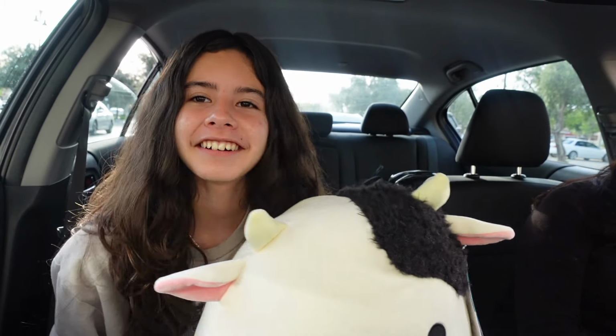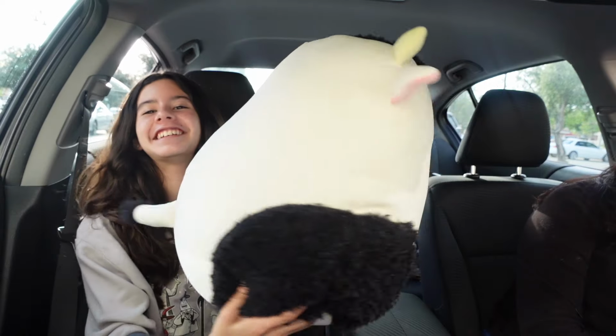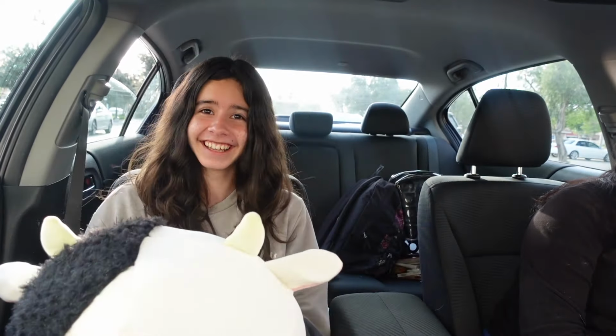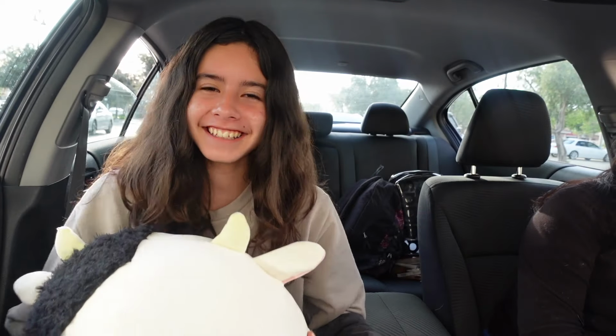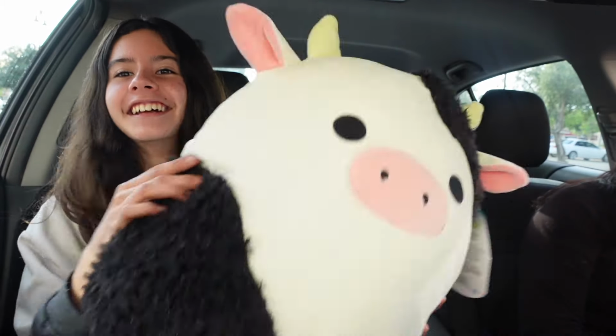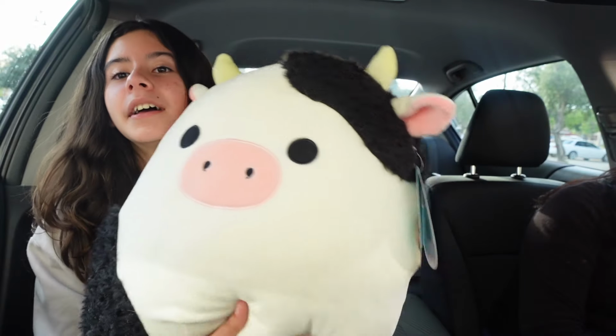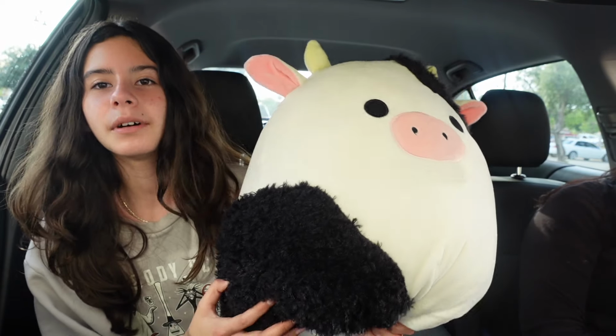And from Walgreens, I got 16-inch Fuzzy Connor. Oh my god, he's so big. I'm not gonna have any room, you guys. But he's so cute. I couldn't. He has a tail and it's fuzzy. And then he's fuzzy right here. And then he's fuzzy on the top. Super cute. I really like this one.